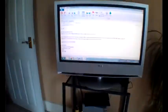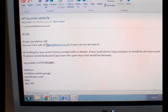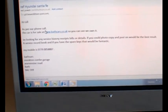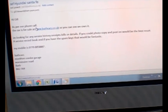The books are in the glove compartment. The service history we don't have. The car was part exchanged in by this company here, and I've traced them using Google, and I've sent them an email, which I'll just show you here, asking for the service history documents if they've got any. The lady on the phone, Jill, was very helpful, so she's going to email me back with any details that she's got.